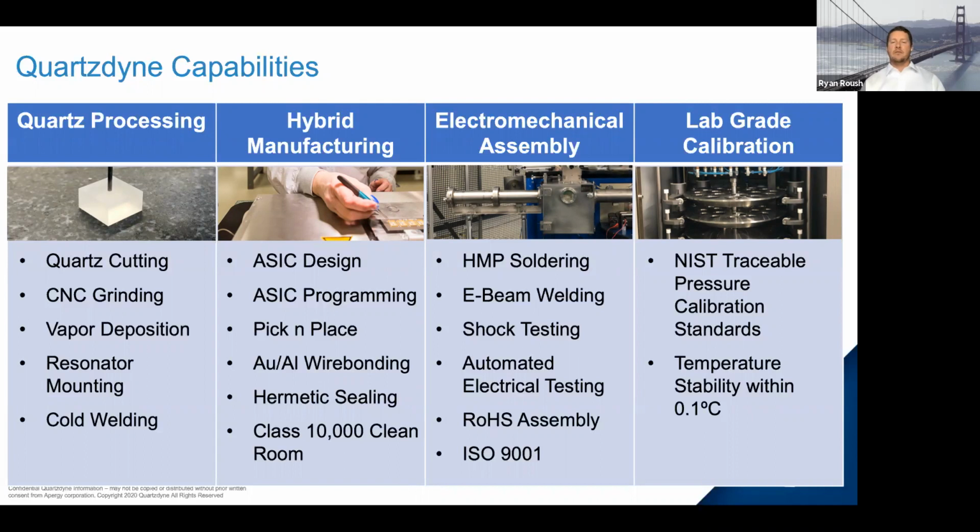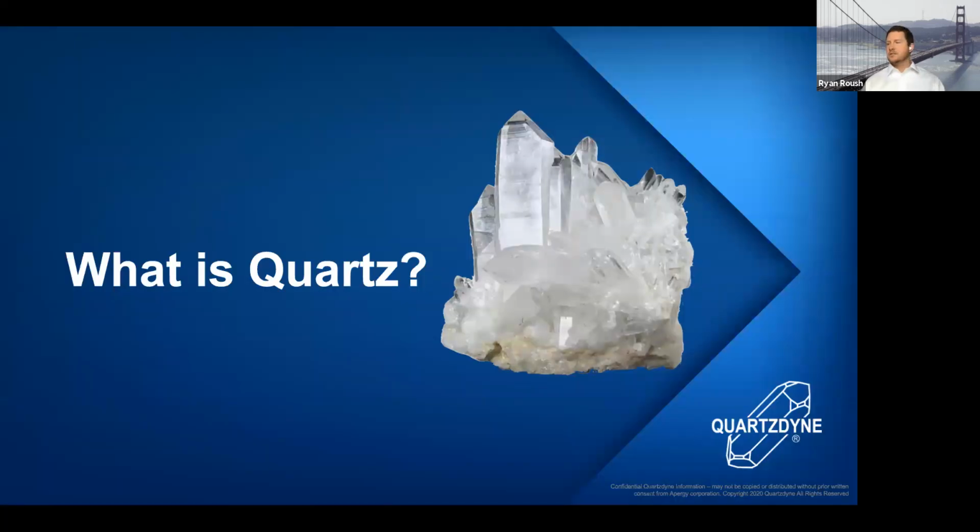And we have an incredible staff of individuals that lend their expertise into producing these products for our customers, which we're very happy to do. So enough about Quartzstein. Let's talk about quartz.